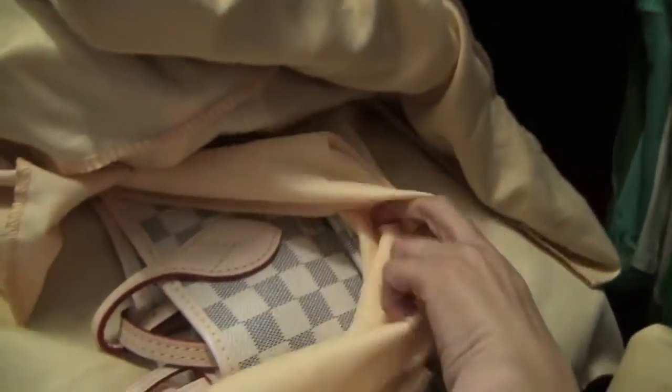I have this one, which I've shown you guys. You guys can see all of these in my videos. I think I've shown them to you several times. I have that one, that color. And these are the big Neverfulls. These are not the medium size. They're the gigantinormous ones. And then I keep the bags. I love keeping the bags.